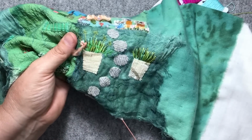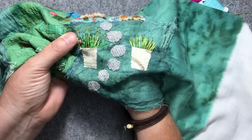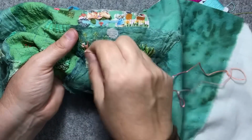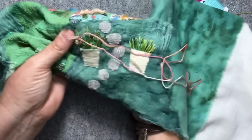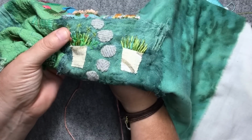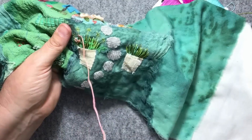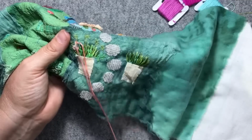Right, so that's going to be one flower. I'll do a stem, and I'll do another one the same up here. So the petals are just going the 3 different directions, and then I'll do a little center. I'm literally just playing around, making stuff up as I go.